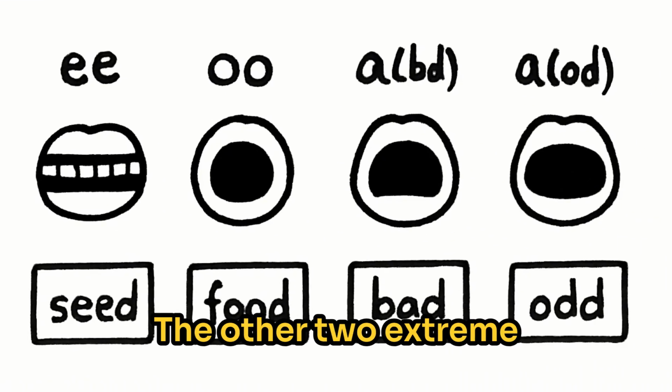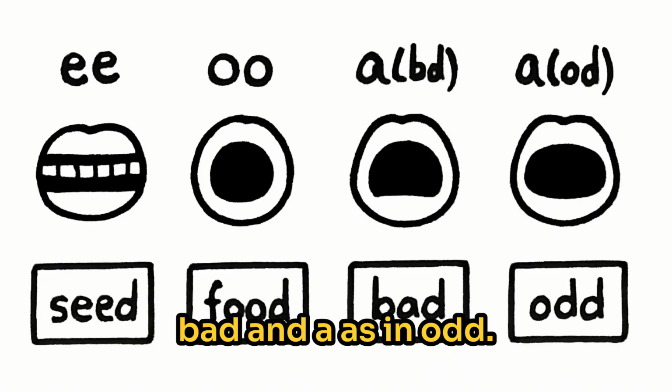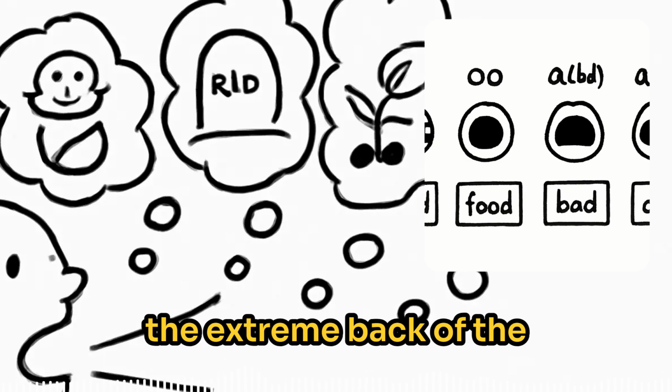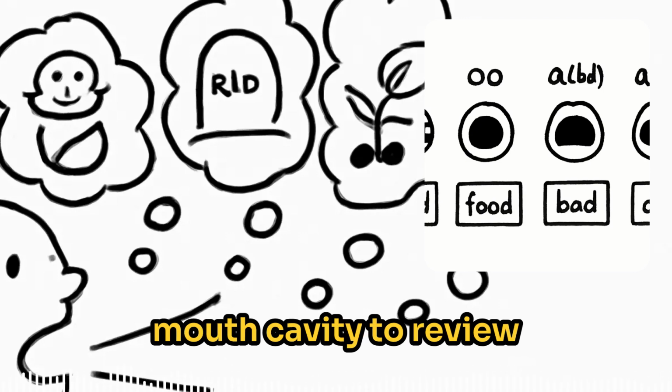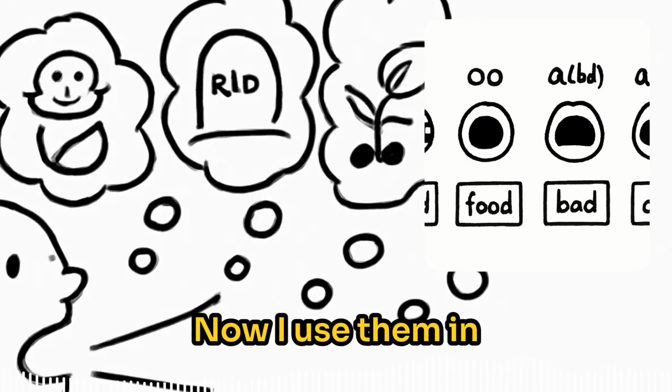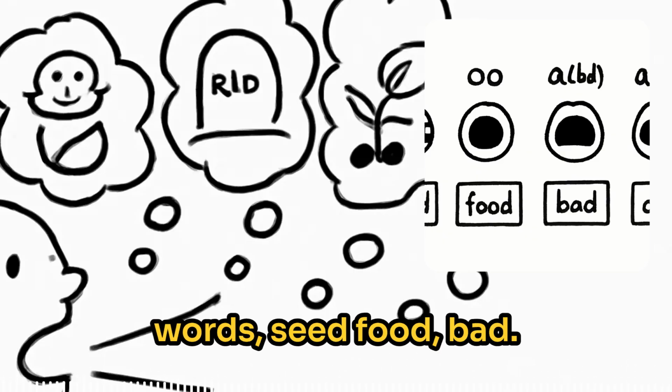The other two extreme vowels are A, as in bad, and AW, as in odd. In these two vowels, the tongue is held in the extreme back of the mouth cavity. To review the four extreme vowels, EE, OO, A, and AW. Now I use them in words: seed, food, bad, odd.